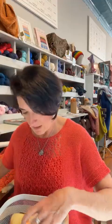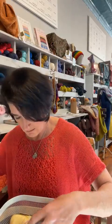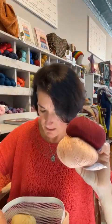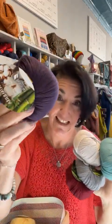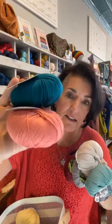So let me just start showing you these colors. Let's see if I'm good enough to pair these up on command. Maybe not. I think we got similar colorways, as you can see, just similar colors. This one is so soft. This would be great for baby stuff. There's a nice gray. Got a cream in that one. Green. Nice purple. Got a lot of colors in this one. And that teal.